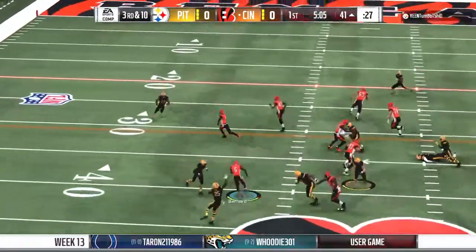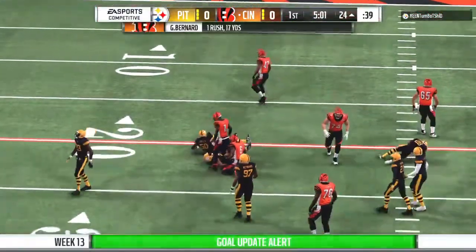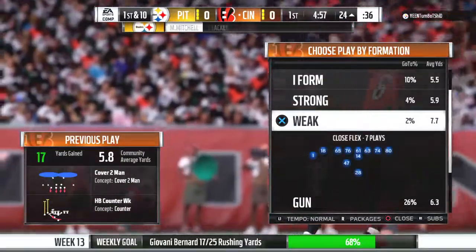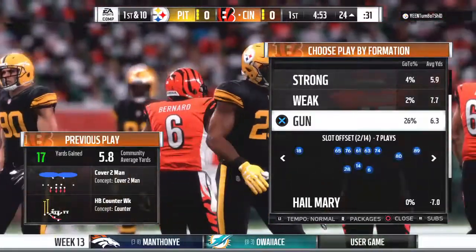Now a first carry for Giovanni Bernard. He's got the first down here inside the 30. And eventually taken down, but how about that athletic spin move we saw? Gives him the first down yardage. Give him 17 and a Cincinnati first down.